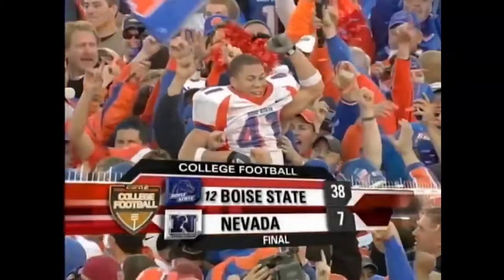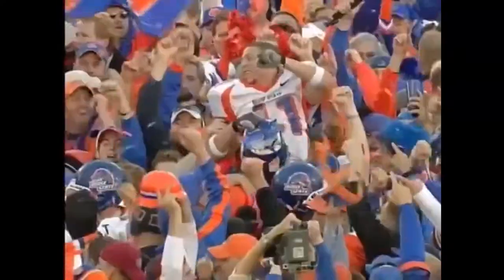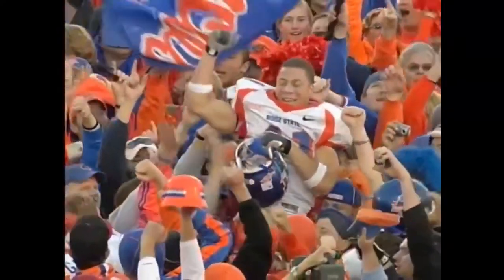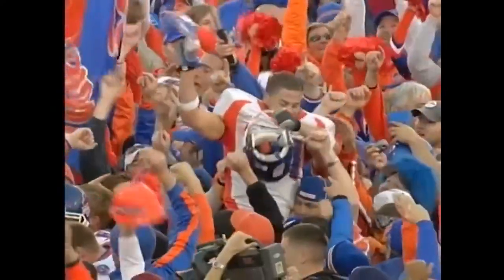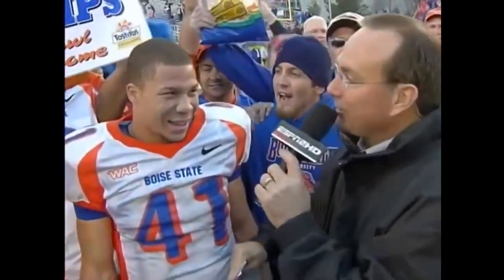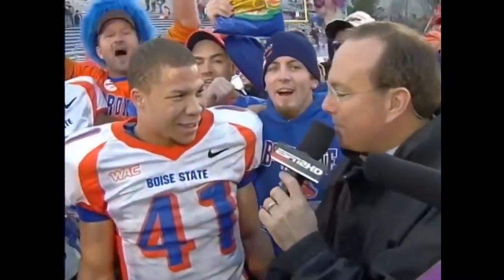So we are back, and Ian Johnson continues to be carried off the field. In fact, let's go down to the sideline, and Doc Punch is with Ian Johnson. I think the sign behind Ian Johnson says it all as they are celebrating the WAC championship again. Ian, congratulations. What was this day like for you to get back in a uniform having been away for 2.5 weeks? I just wanted to get out here and do everything I could for my team.